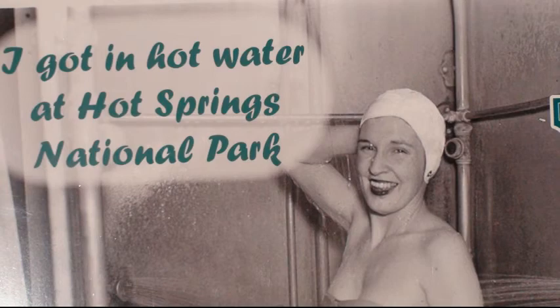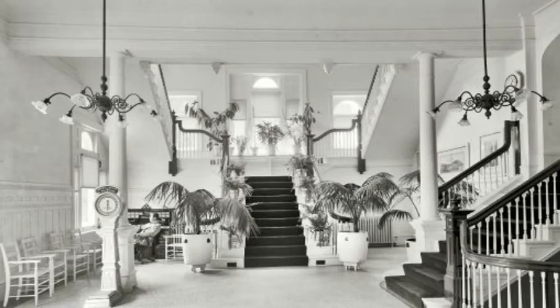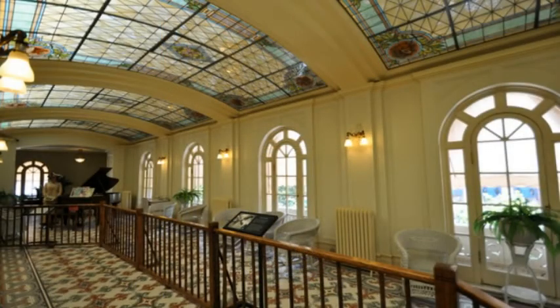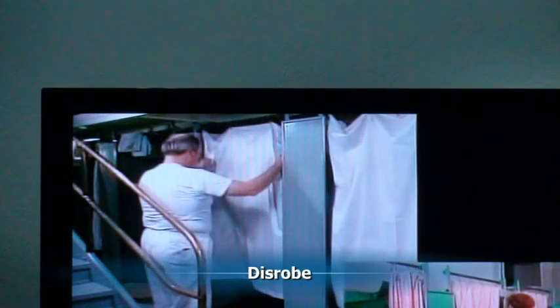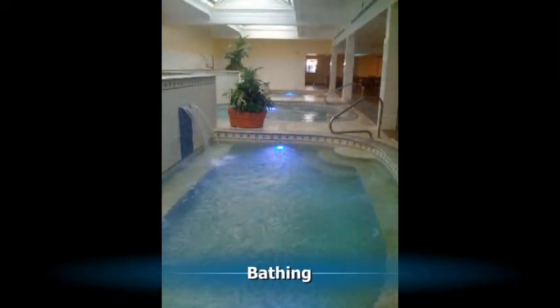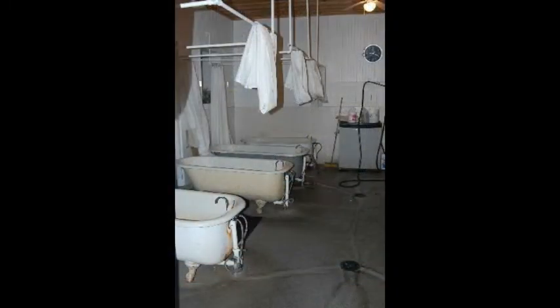So what would bathing be like? First, you would check in at the desk. You would find a very lavish indoor architecture, and then you would go to the disrobing rooms. If you wanted to, you could wear a bathing suit. Next, you'll take a bath, some in the public baths, but most chose to use individual tubs. Some of these had whirlpools and some do not.